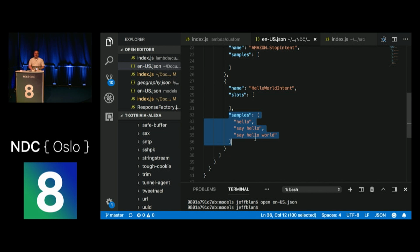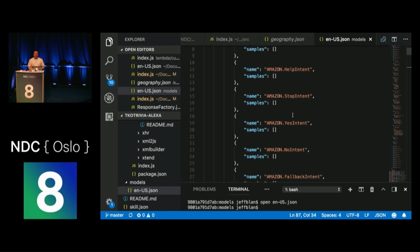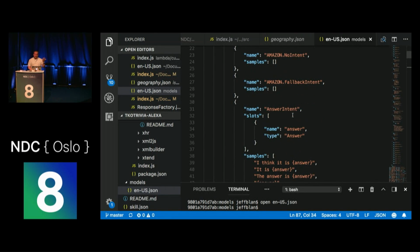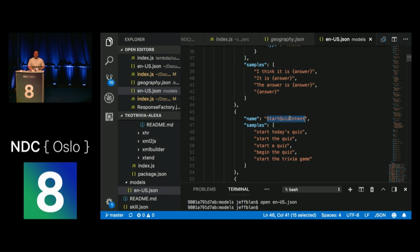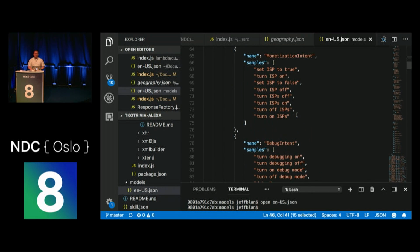Now, this is a very simplified example. If you want to see something a little more complex, we can look at my trivia game that I'm building, which looks more like this one. And you can see here that I have TKO Trivia as my invocation name. But I also have cancel, help, stop, yes, no, fallback, answer intent. I have a start quiz intent. I have quiz rules, monetization. These monetization and debug intents are actually me being really lazy.